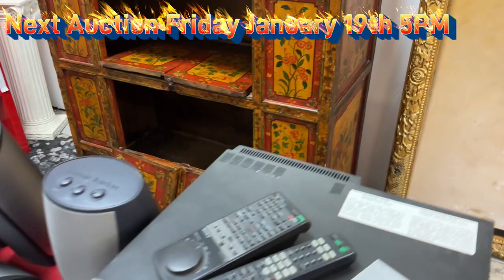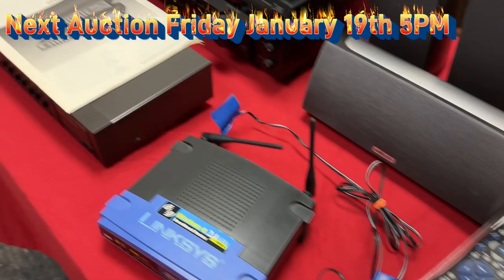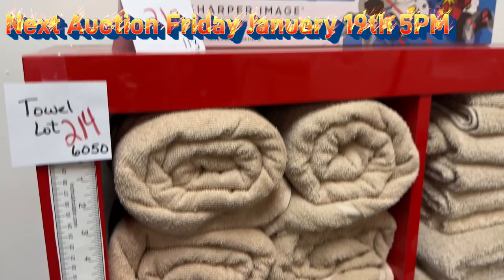We have computer speakers, the Apple Home, Sony players, all kinds of speakers, remotes, Linksys, Technics. We even have a Technics equalizer and multi-channel CD player. How cool is that? Bring you on up here. We have Sergeant Slugger and Renegade, brand new. Towel lot, the whole lot of towels, guys. Hey, if nothing else, use them for cleaning.